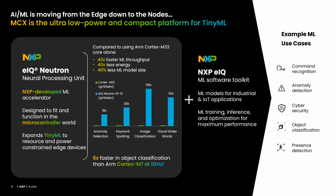Together with NXP's eIQ software kit, we provide various demos and examples that have already been published around voice recognition, image recognition, maybe anomaly detection, and so on, which brings AI to the edge and enables real-time action.